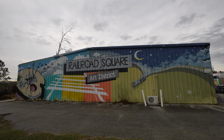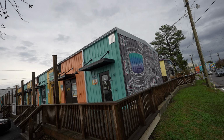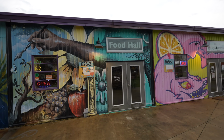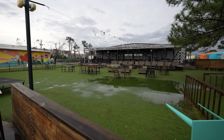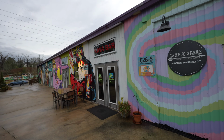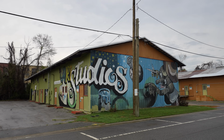We've made it to our last stop of the day, Railroad Square Arts District. This used to be a warehouse and industrial park, and now it's a walkable hub of art studios, galleries, vintage shops, and funky cafes in the city. I think this could be a really cool area. There's all this interesting art and stuff to see, but there's not really much going on here right now.